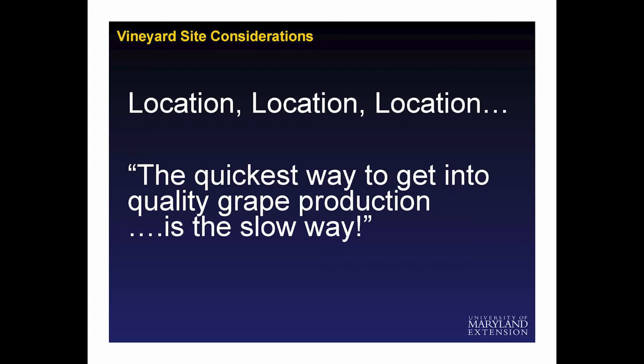I'll get calls in February, March, and April from growers who say, oh, I hear the wine industry is growing in the state, I want to plant grapes this year. And that's not a good way to start, because most of the people who do that do not prepare the soil well, do not evaluate their site well, take whatever varieties the nursery will give them, and usually end up getting into more problems than anything. So take your time, plan a year ahead, two years ahead, do it the slow way, start slow, start small, and then once you take the bumps and bruises, learn from that, and then you can grow from there.